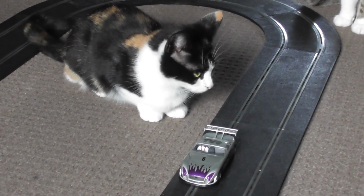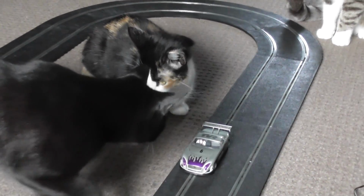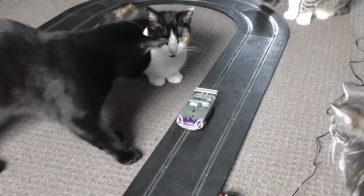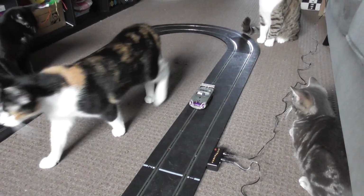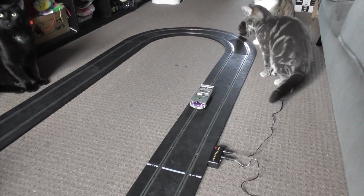I'm surprised, and I say slightly disappointed, in some ways not, but the cats have never tried to knock the cars off the circuit while they're running. If you stop it, they'll go over to it and give it a sniff and occasionally give it a prod. But when they're actually running, for the most part, they're all very well behaved. I say very well behaved. They'll chase it. They do love a good chase.